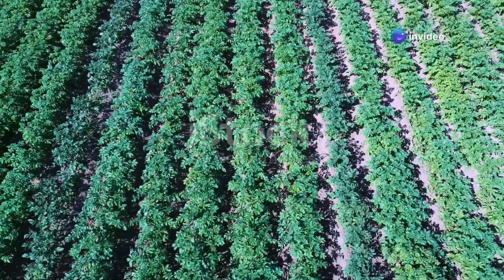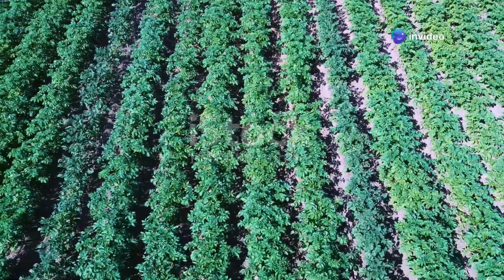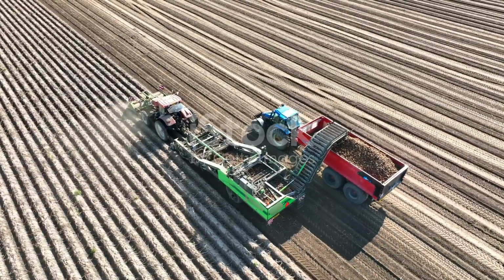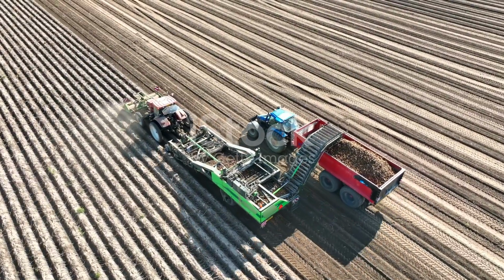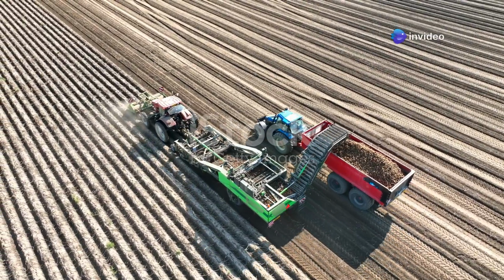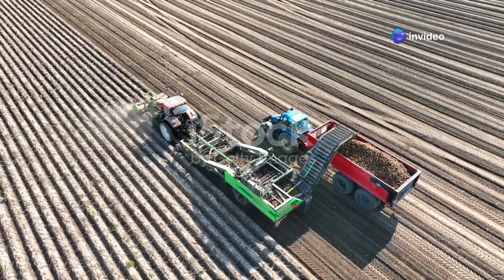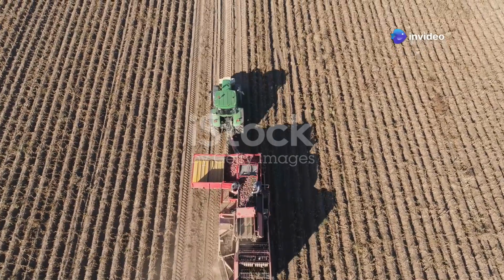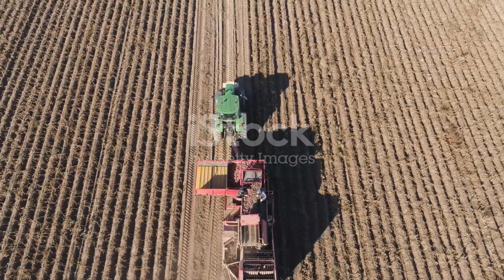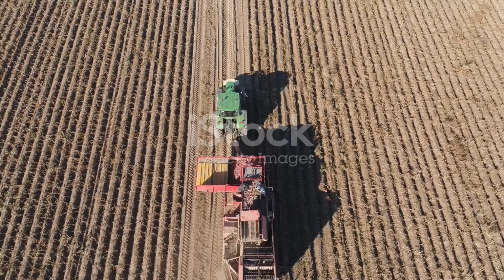It all starts in vast, sprawling fields, stretching as far as the eye can see. These aren't your grandpa's little garden patches. We're talking about industrial-scale agriculture, where thousands of acres are dedicated to one thing: growing the perfect potatoes for processing. The farmers who run these operations are masters of their craft, but they don't do it alone. When harvest season arrives, they unleash the beasts.